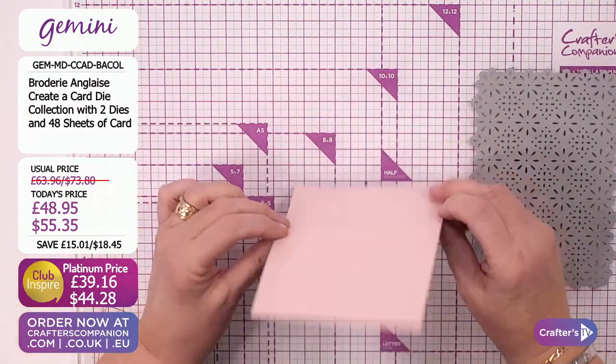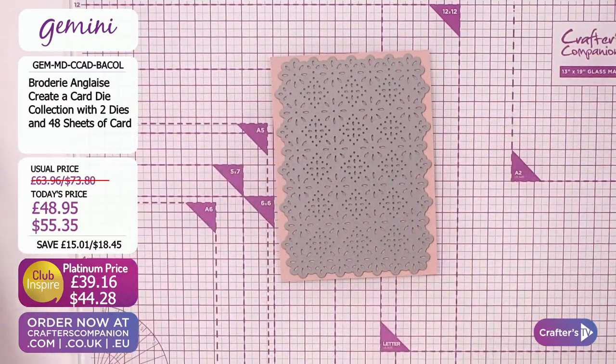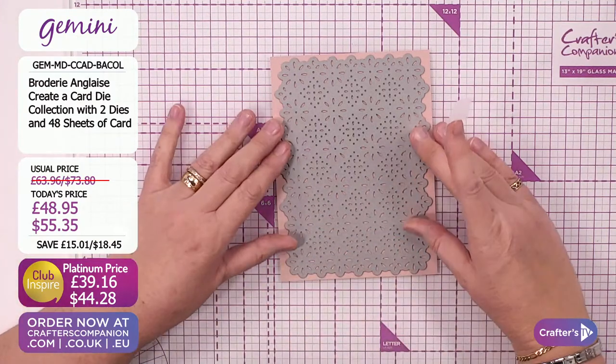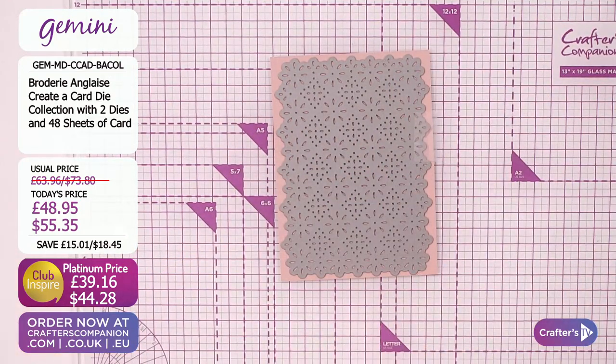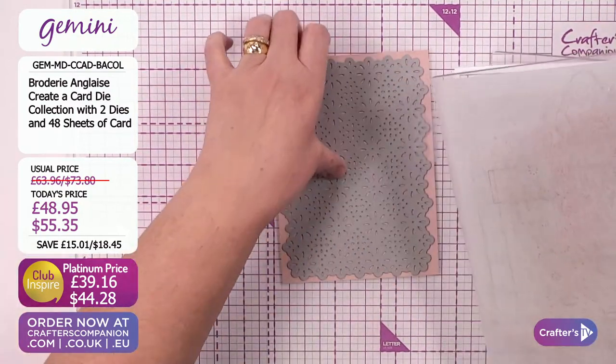I've just got some pale pink here to start with. First of all, we're just going to cut it out to show you how beautifully it cuts and how easy it is. Again, I'm just going to tape it down so that it doesn't fall off the edge and I only end up with half a pattern. Now, I had my plates somewhere down there.